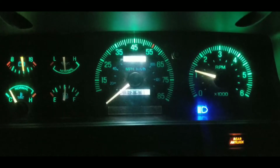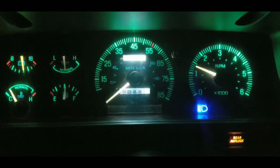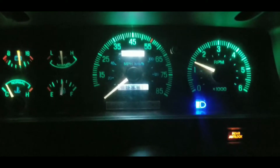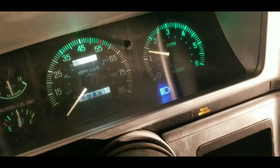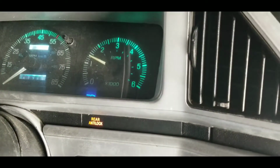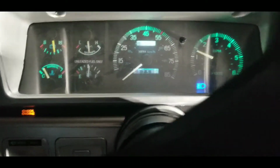It slowly starts to climb. For what? I don't know. My foot is not on the gas. I don't know. Let's go outside and look at it.